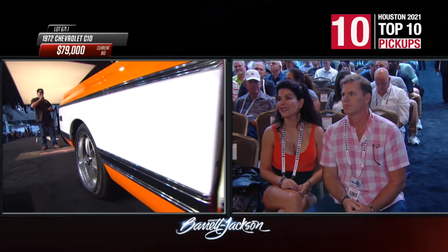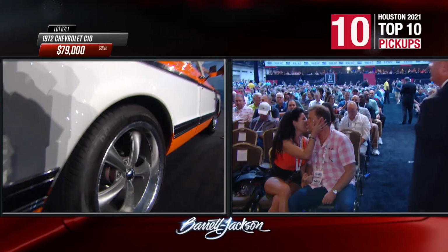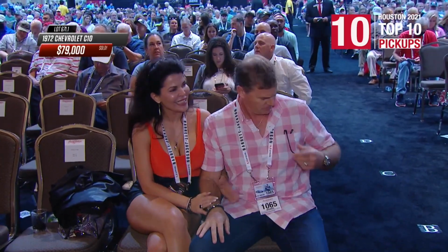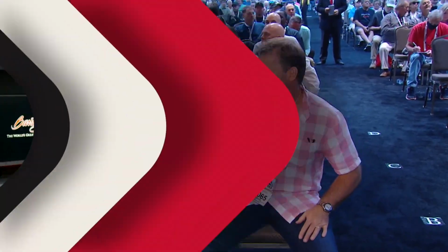I checked the VIN on this one, and in the third spot, we see the letter S. It was born a 6-cylinder, but now has a 350 V8. $79,000. Congratulations to those folks right there. So how do we top that? Well, our number 9 pickup truck from Houston was a beast.